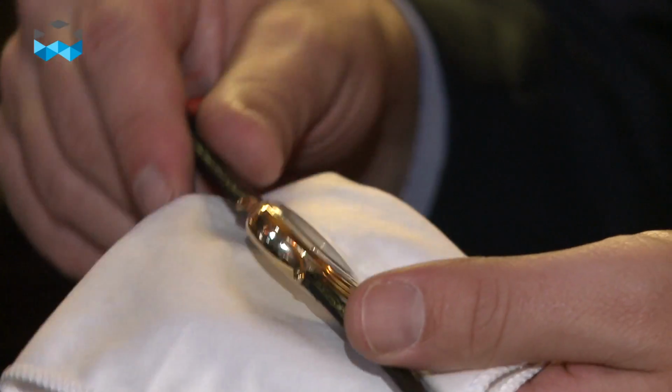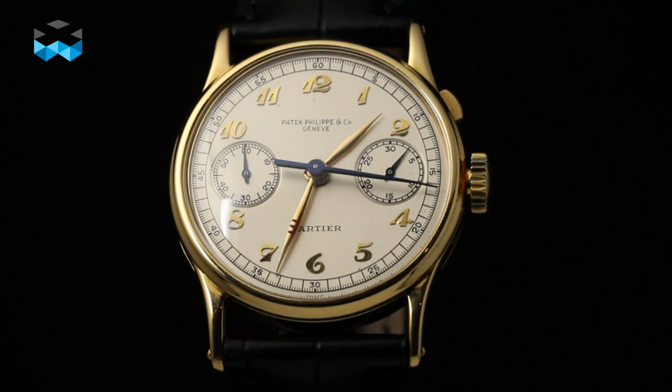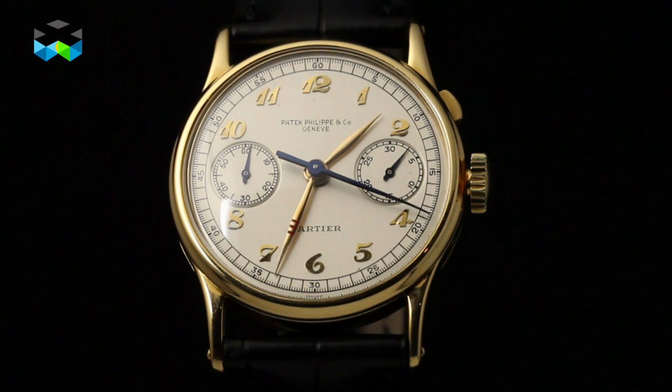So now we'll focus on some chronographs. We have an amazing assembly of some of the most important chronographs ever made in this sale. And here in my hands is, for me, the most exciting piece in the sale. It is the Reference 130 split-second chronograph.